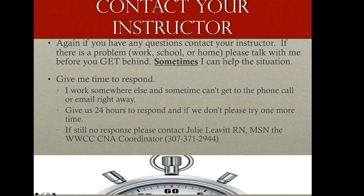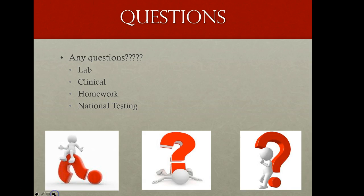Give us 24 hours. If we do not respond, and if it's super important, please contact the CNA coordinator, who is Julie Levitt, at 371-2944, or contact the college and they'll get her for you. But give your instructor 24 hours to respond unless it's an emergency. If you have any questions at all, again, please contact us.